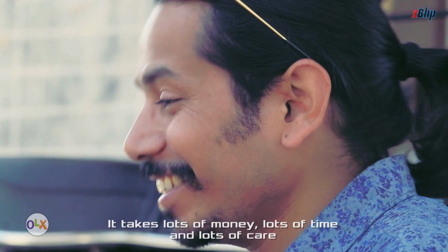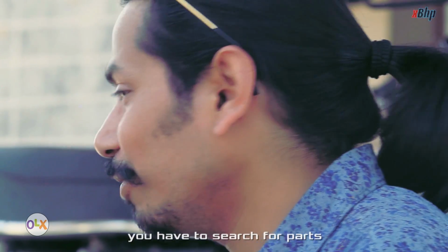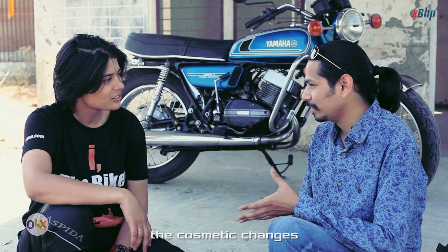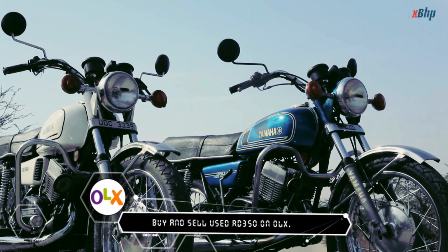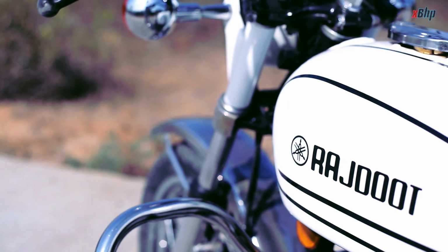11 years. It takes a lot of money, a lot of time and a lot of care. You have to love the bike. You have to search for the parts, the replicas, the cosmetic changes and hunt for the original parts. I'm sure it's a task. You might as well find one on OLX, even though the era of two-stroke motorcycles is long gone.